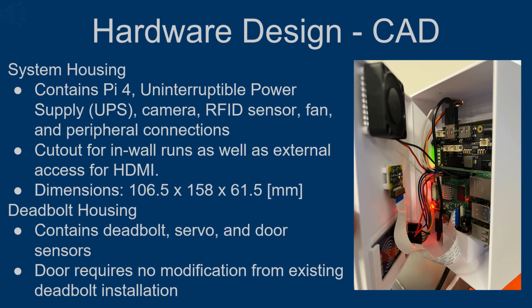The CAD design for the system housing went through several iterations in order to try and fit all the peripheral connections in as small of a package as possible. The walls are 2 millimeters thick, and the lid is a basic design that closes and holds with friction. The housing also contains a cut-through on the backside to route wiring for the deadbolt components as well as a port on the bottom for HDMI access.